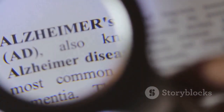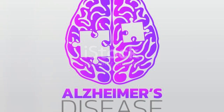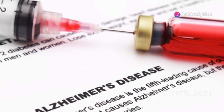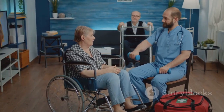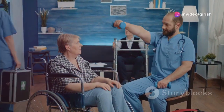Chapter 6. Alzheimer's disease and dementia. Alzheimer's disease and dementia are progressive neurological disorders that affect memory, thinking, and behavior. Alzheimer's is the most common cause of dementia among older adults. These conditions can significantly impact an individual's ability to perform daily activities and maintain independence.